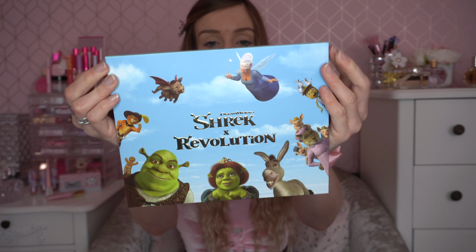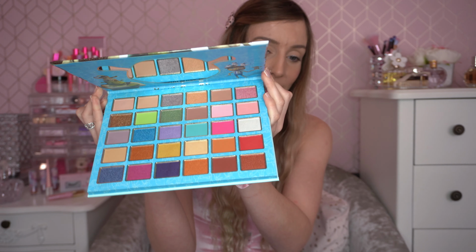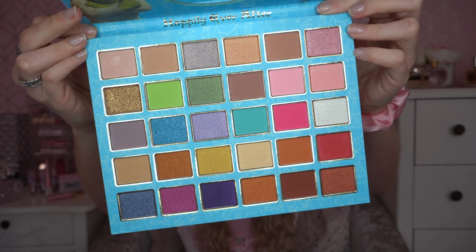Now I've got the Fiona Transformation Lip Balm on my lips. I'm going to go straight in with the eyeshadow now. As you can see, the eyeshadow palette is one of the larger ones from the collection. Really was attracted to the colour story in this one, so I'm going to show it you now. This is what the outside of the packaging looks like. That's the front, and then that's the back. Inside, when you open it up, you've got a Shrek shaped mirror, which is really cool. And then inside, you've got this beautiful eyeshadow palette.